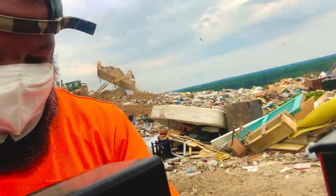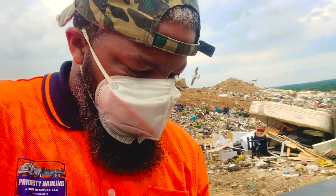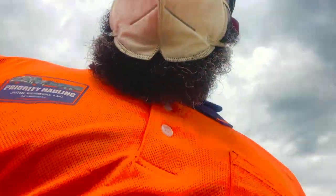All empty. So now we're gonna make our way to the scale so we can pay our dump fees. Dump fees, baby. Make sure she's closed and locked. All right, guys, that load has been officially dropped off.